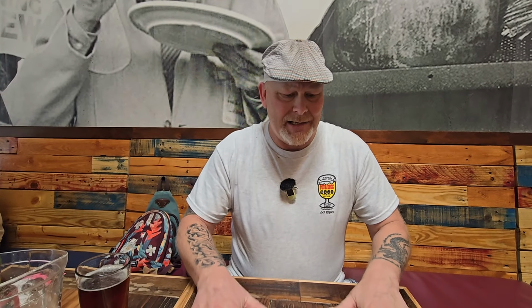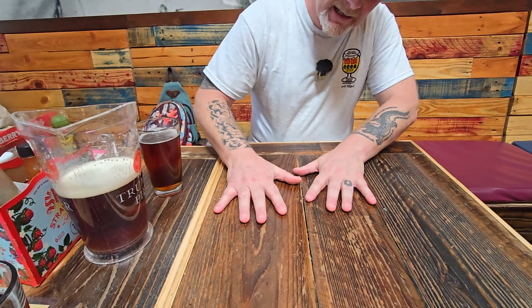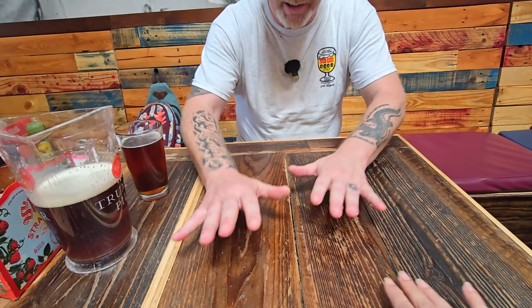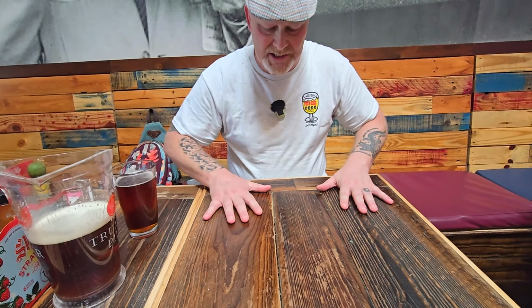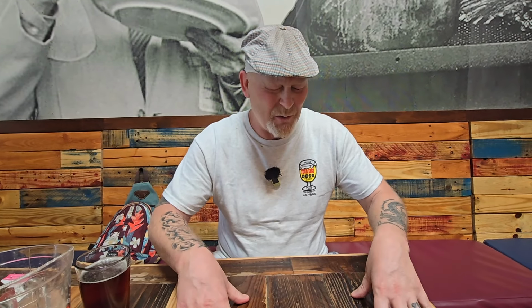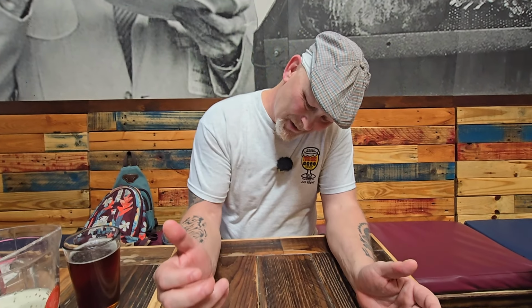This is kind of funny. The table here is really sticky. It's not from anything being spilled on it. It's almost like it has an adhesive on it. Or maybe the disinfectant they use doesn't mix well with the wood grain, and so it leaves a residue. It's kind of weird. It's not gross, it's just kind of weird. Gross is relative.